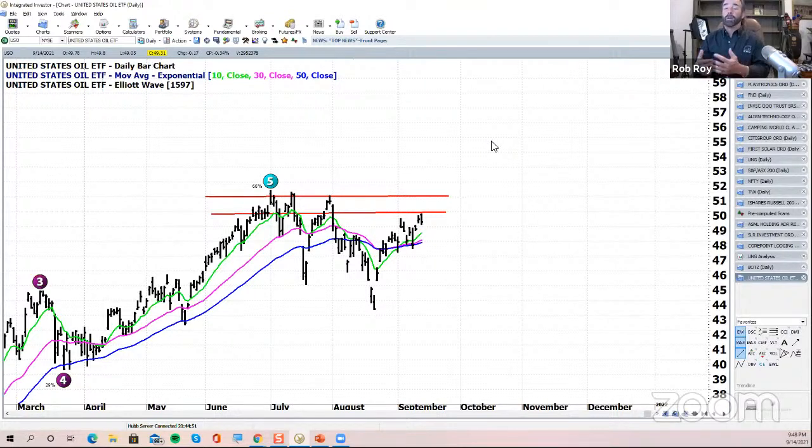So that would be a good one to have on your own personal watch list and say, hey, if USO breaks above 51, that's a good bullish trade, looking for something to move back to the upside.